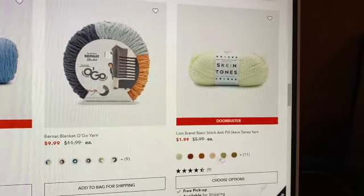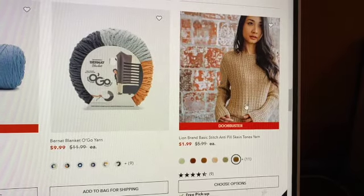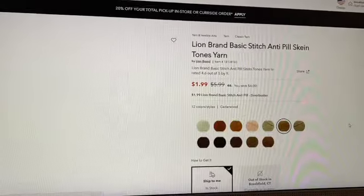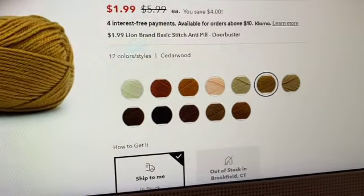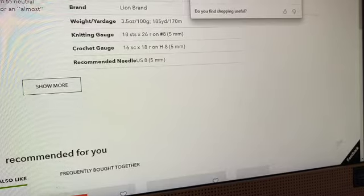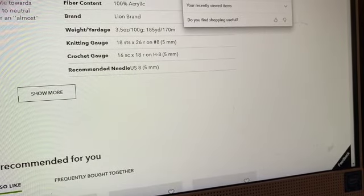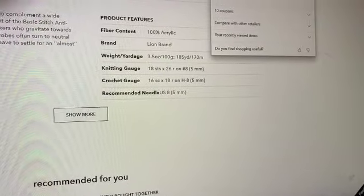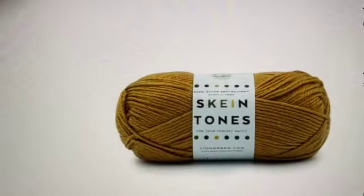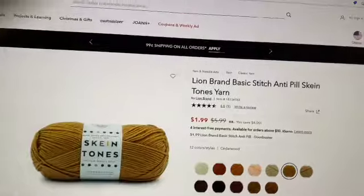Oh, this is really pretty. This has a lot of neutrals. Let's just click on this colors real quick. Those are beautiful neutral colors. Absolutely beautiful. So for $1.99 you get, it doesn't tell me. Wait, it does. 185 yards. It's a medium for 100% acrylic. That's a really, really good price. That is the Lion Brand Basic Stitch Anti-Pill Skein Tones yarn. Beautiful neutrals.